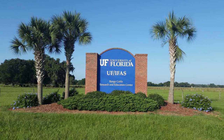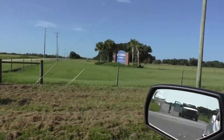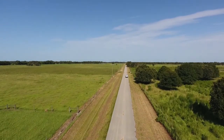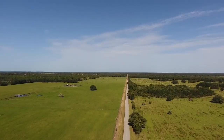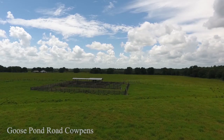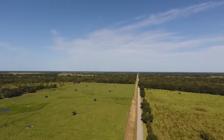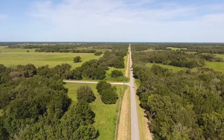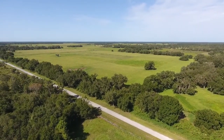Welcome to the UF IFAS Range Cattle Research and Education Center, located in Ona, Florida. Traveling west on Goose Pond Road, here on the left, you see the northern border of the center's property. Turning onto Experiment Station Road, you are now on UF IFAS Range Cattle REC property.